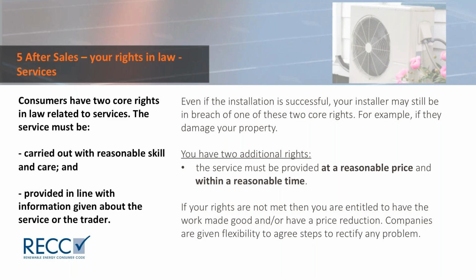The two additional rights are the service must be provided at a reasonable price and within a reasonable time. And if your rights are not met, then you're entitled to have the work made good or have a price reduction.